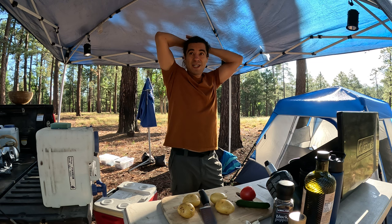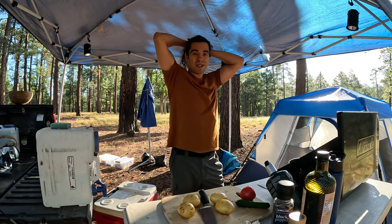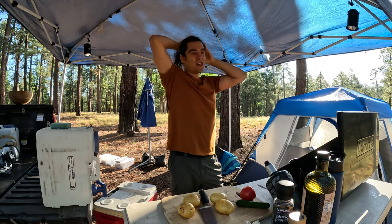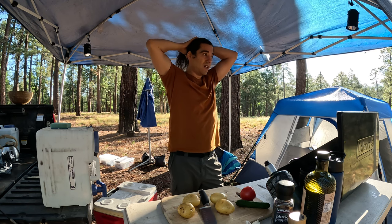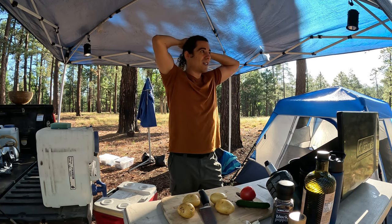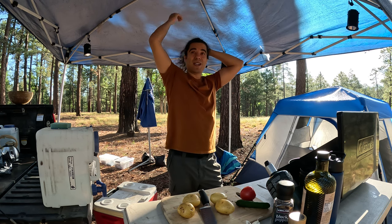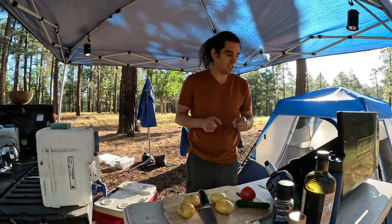My plan for today is to be packed up and out of here by noon because it's supposed to thunderstorm and rain again today. And I wanna be packed up and out of here before that even starts. And hopefully when I get to the end of the trailhead, I can air up my tires without it raining on me. All right, let's get breakfast going.